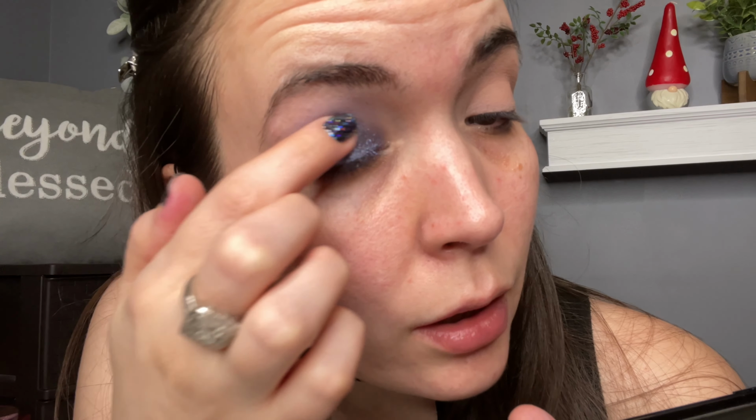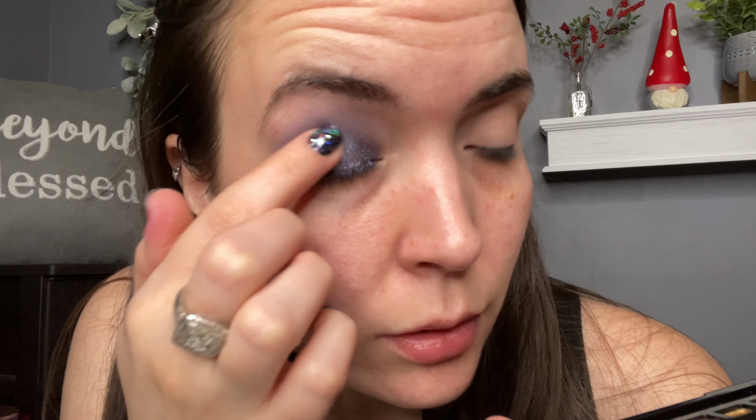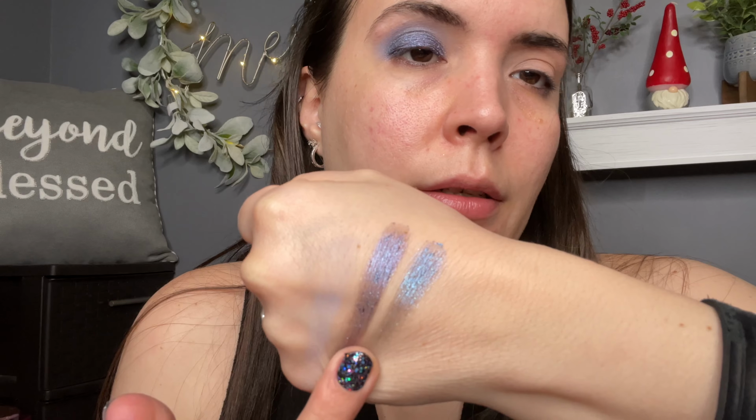Those two shades on the eye don't really look too much different, do they? This is Ice Crater, and then this is Alien Babe. So Ice Crater, Alien Babe. I guess, but those are really pretty similar, and especially, like I said, when you get it on the eye. All right, guys, so this is the look.